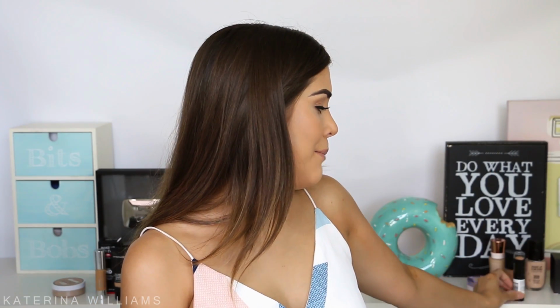Okay, last stick foundation. This is the Revlon Photoready Insta-Fix Foundation. This does not work with oily skin at all. Definitely getting rid of this. I feel like it just never truly sets on my skin, and then after an hour or so, it's just a hot mess. So goodbye, Revlon Photoready Fix Stick thing. What? Insta-Fix.